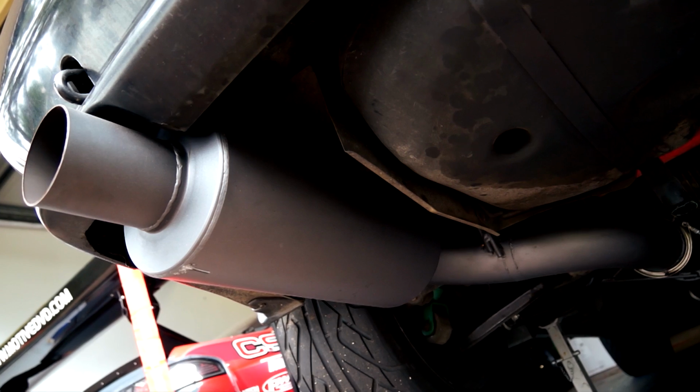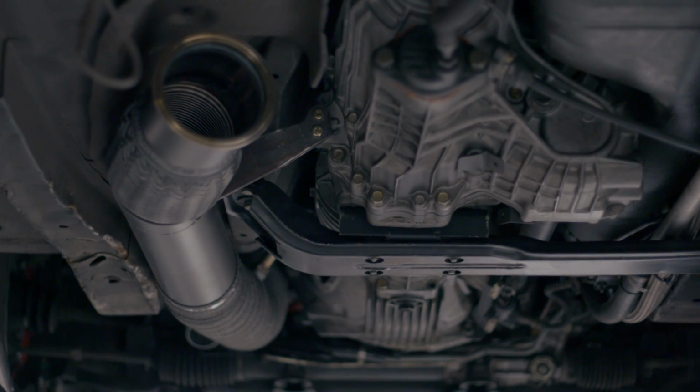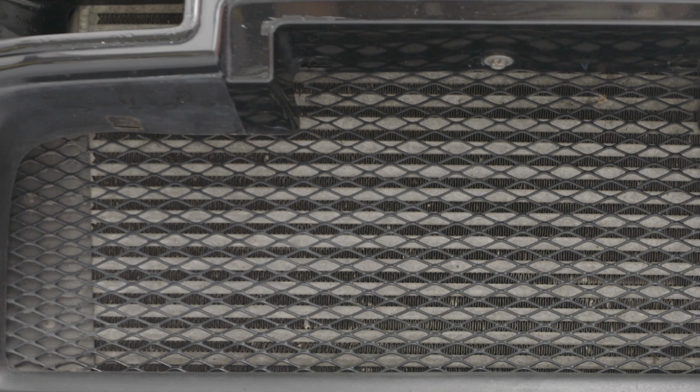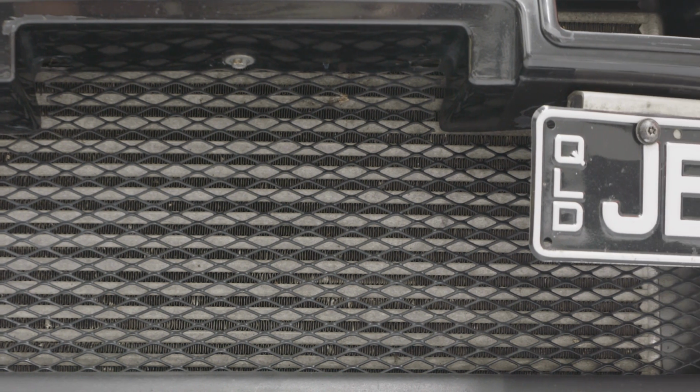So next is the exhaust system. Our advice is skip the 3-inch system and go straight to a 3.5-inch exhaust for power levels up to about 650 wheel horsepower. After that, you want to look at a 4-inch exhaust. Now you're also going to need to upgrade the intercooler. We upgraded to a 4-inch thick HKS intercooler, which does the job perfectly.